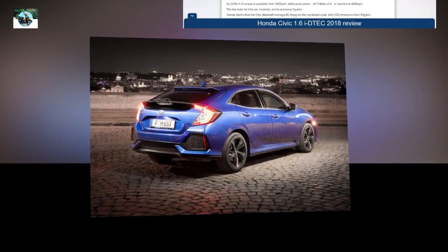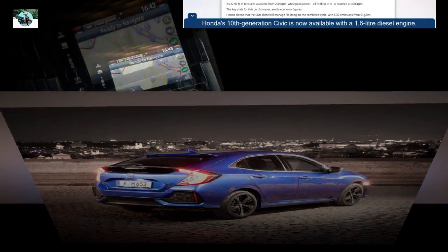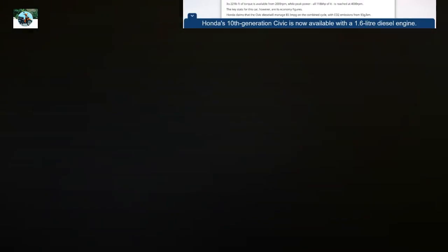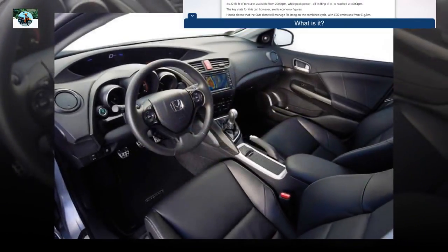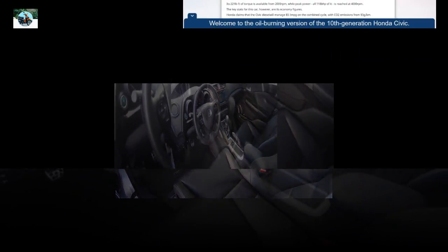Civic 1.6 i-DTEC 2018 Review. Honda's 10th generation Civic is now available with a 1.6-litre diesel engine. We find out how this oil-burning hatchback stacks up. What is it? Welcome to the oil-burning version of the 10th generation Honda Civic.